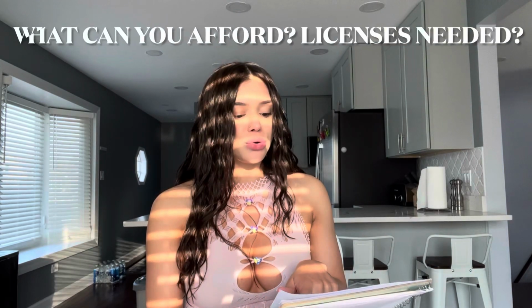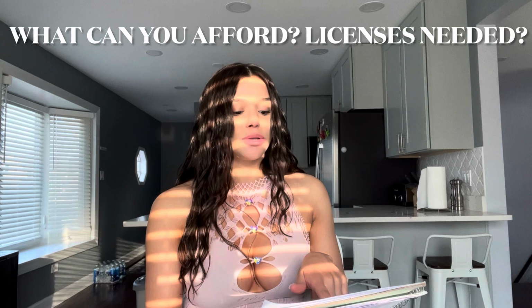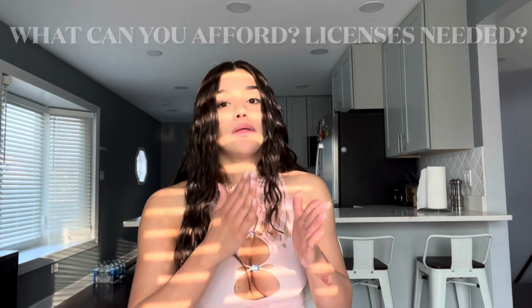So the next question is, what are the steps to getting a property? How do you know what you can afford? And do you need documents and licenses? So this is how you know how much you can afford. Say you make $100,000 a year, whatever your profit is that you make a year, you have to times that by 3. So if you make $100,000 a year, then you can afford a $300,000 house. So 100,000 times 3, 300,000. That's how you know.